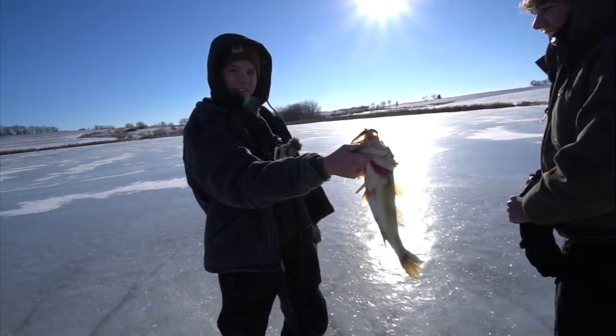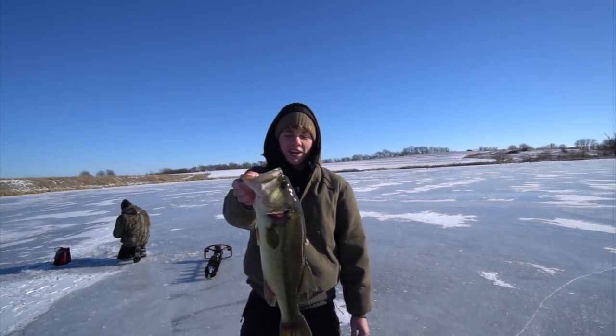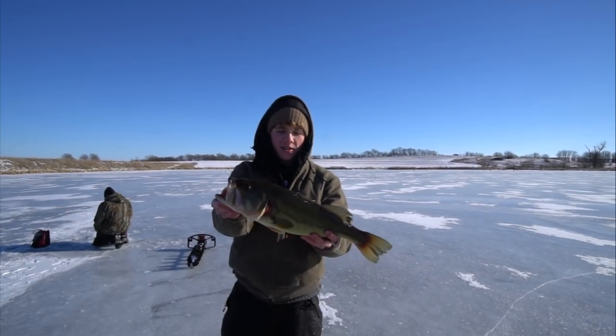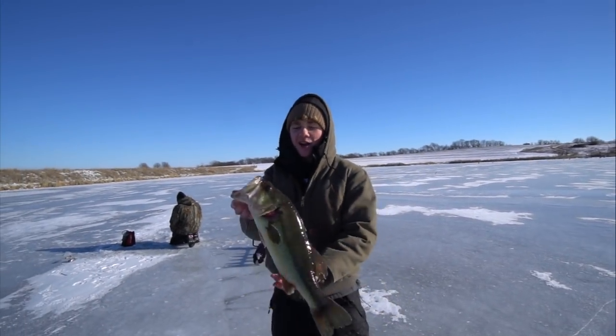Hey, yo, Ryan. That's a 3.5. Show me that, Ryan. I go, that's a 2, 3, 4. Here, that's your fish. First bass of the day right here. About a 3-pounder. On the teardrop jig.